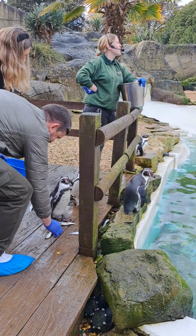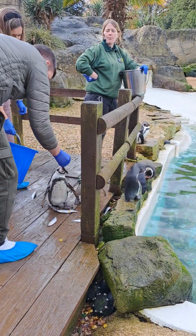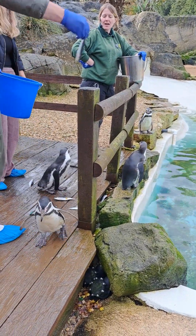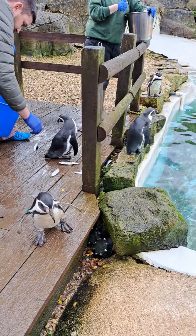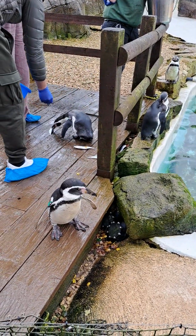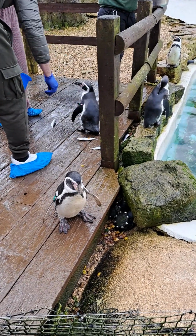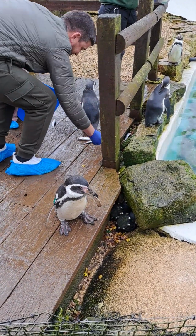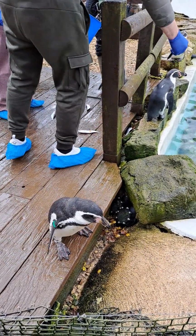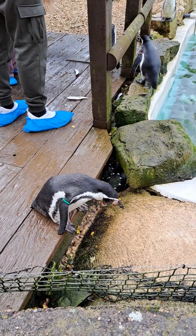Now, all of our lovely penguins are individuals, and we know them all individually, so we can tell every Humboldt apart by the spots on their chest. Each one has a unique pattern below the black stripe on their tummy. But we also add coloured tags to make it even easier. So if the tag is on your right wing, you are a male. If it's on your left wing, you are a female. And if your colours match, you are partners. So that helps us figure out who's who during breeding season.